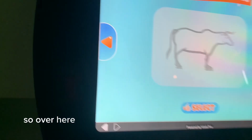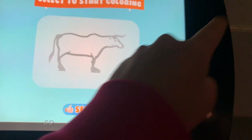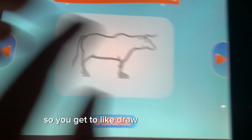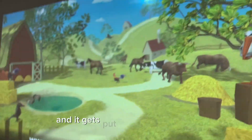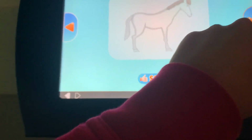So in case you're wondering what I'm in right now, it is in this little room. Over here, we have these little tablet things. So you get to draw your own animal and it gets put up onto the screen, which is pretty cool. You can color and stuff. So yeah, I'm gonna make my own animal. Let's see, what animal do I have? I'm gonna do a chicken.